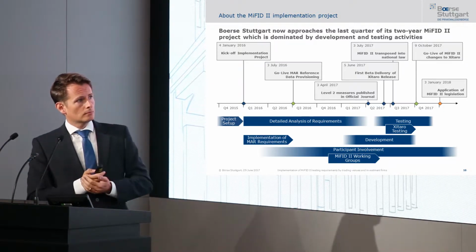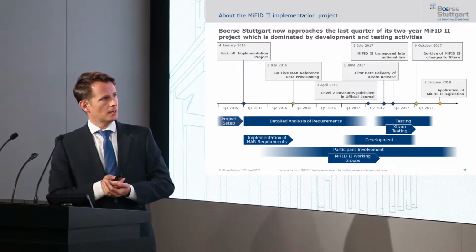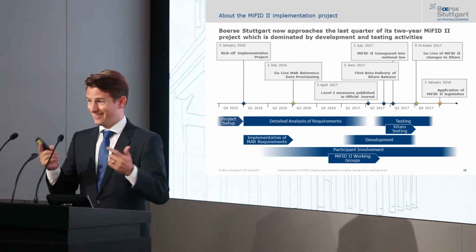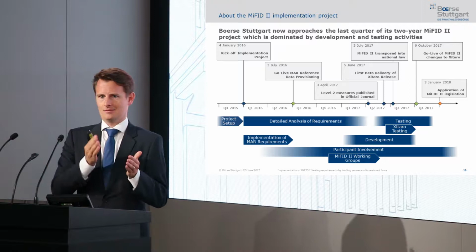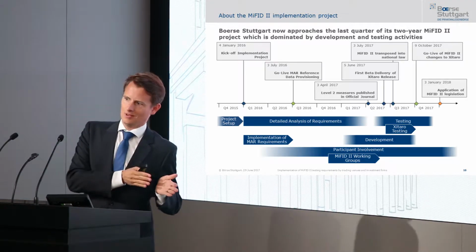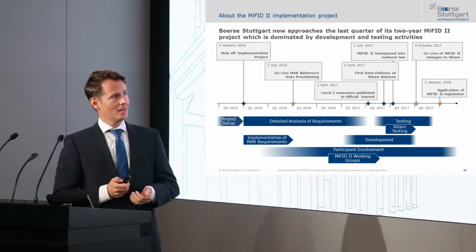And so we are facing the last 6 months of our implementation project. By the way, just last week, MiFID was transposed into national German law. So if you had started last week, you would never have finished in time.